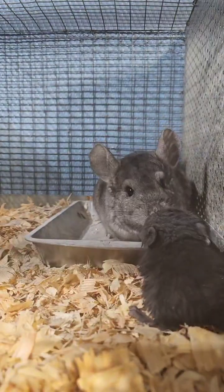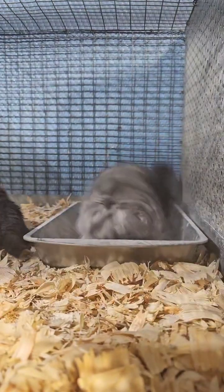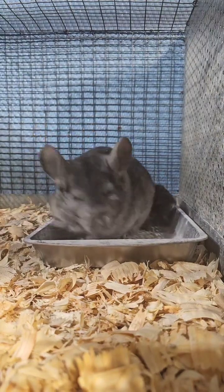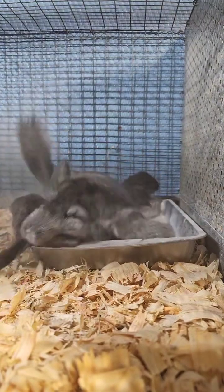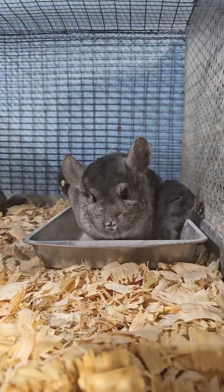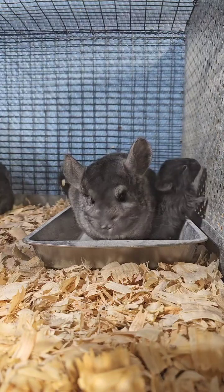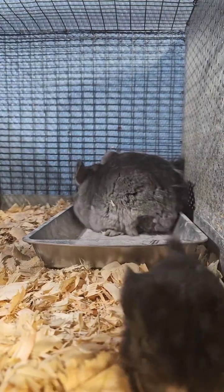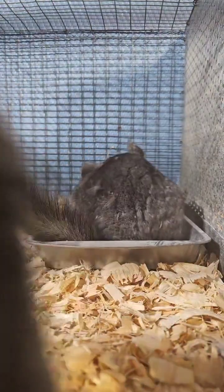You guys, this is Mango and her babies. We'll try answering people's questions. I'm sweeping the chinchilla's floor right now.